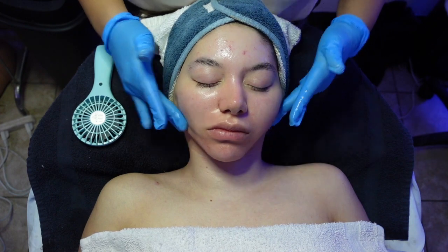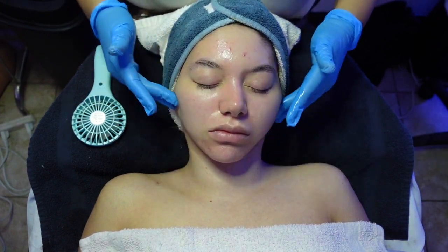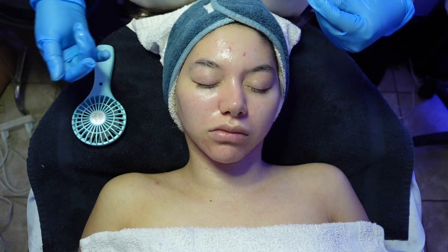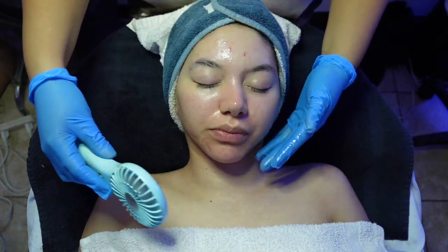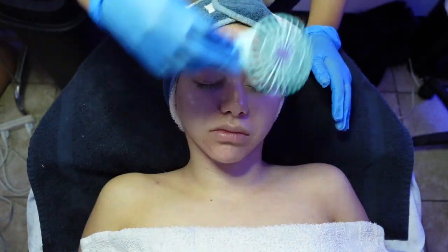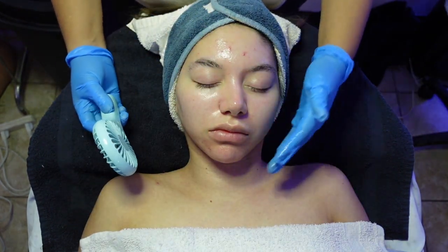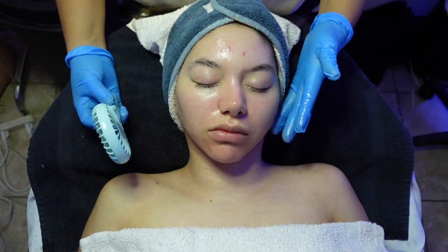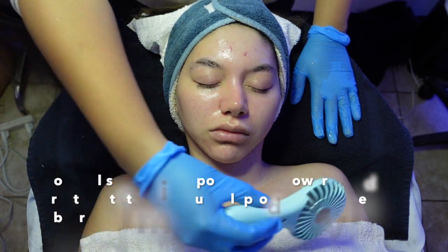This product is great for oily, combination, normal and dry skin. It's going to help minimize pores, reduce fine lines and wrinkles, increase firmness, increase elasticity, it's anti-aging, reduce dullness, and help with uneven texture. The benefits of this product are endless, and it's definitely one I would recommend having in the treatment room.